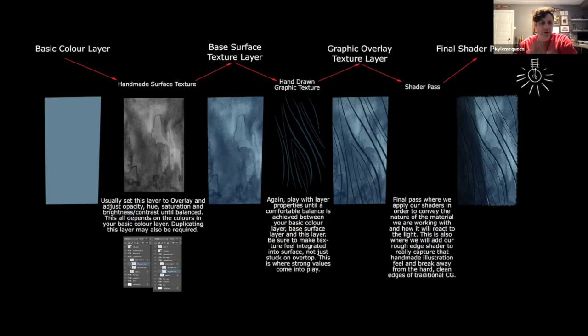So starting with a clean slate, laying in your wash, then you put a hand-drawn texture to that in a graphic way, and then we light it. And so that's the approach we took for getting a lot of these looks.